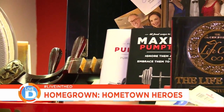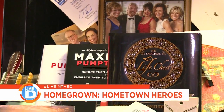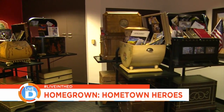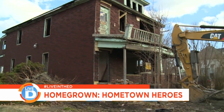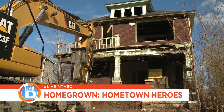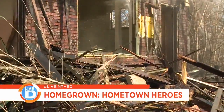The Life Chest is a very special place for you to put all of your memorabilia and keepsakes in, and it can be passed through generations. I started the project in 2012 here in Detroit, but my husband actually started Life Chests in 2000 back in Canada. We were looking at how they are demolishing homes in Detroit. And there is a lot of wood available from those homes that we could use to build Life Chests.